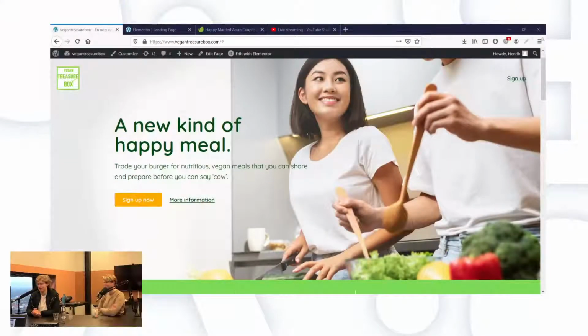So let's see if I finally got this thing to work now. All right, that's already quite the difference, I would say. So now we see the veggies as well. Yeah. See, a new kind of Happy Meal. Trade your burger for nutritious vegan meals that you can share and prepare before you can say cow.